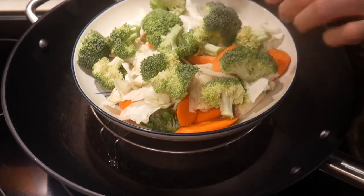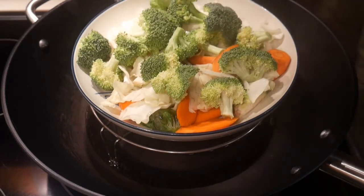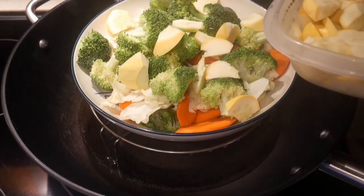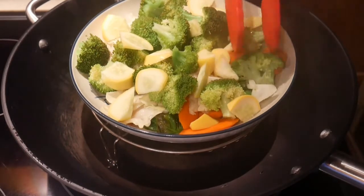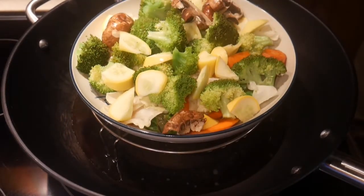I add broccoli to the wok. I check on them periodically to see how they are doing. The next vegetable I'm going to add at about the same time is yellow squash because they take about the same amount of time to cook. I then briefly mix the vegetable to see how everything is doing. It also looks like the water in the wok is getting low, so I add more water.